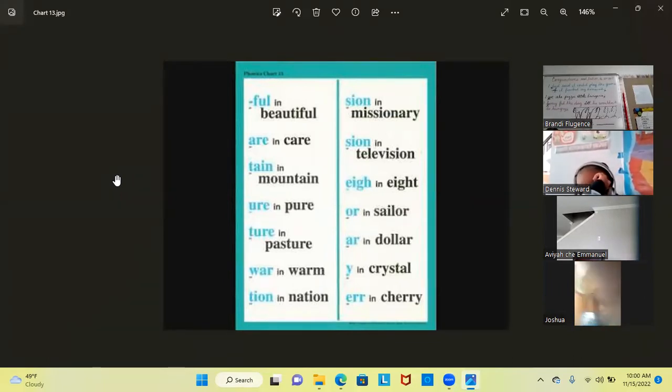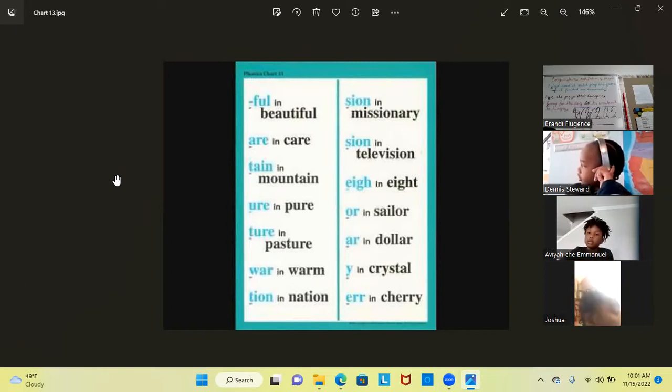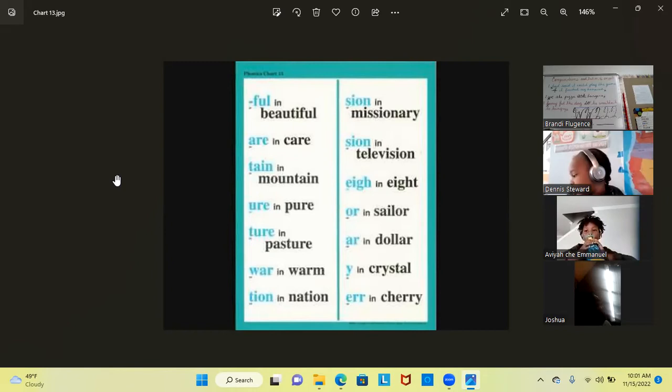So FUL says full, as in full and beautiful. ARE says air, as in care. TAIN says ton, as in mountain. URE says your, as in pure. TURE says chur, as in pasture. WAR says war, as in warm. TION says shun, as in nation. SION says shun, as in missionary. SION says zhun, as in television. EIGH says A, as in eight.